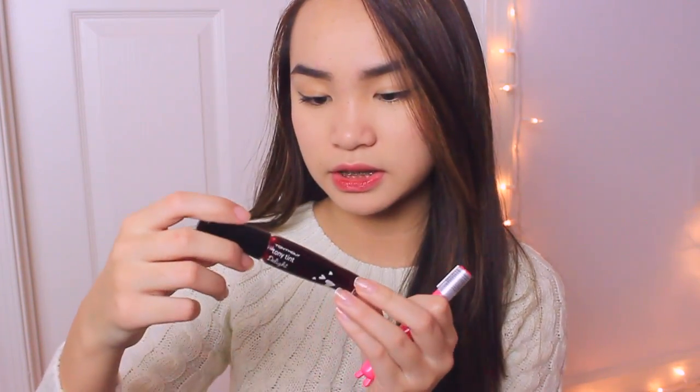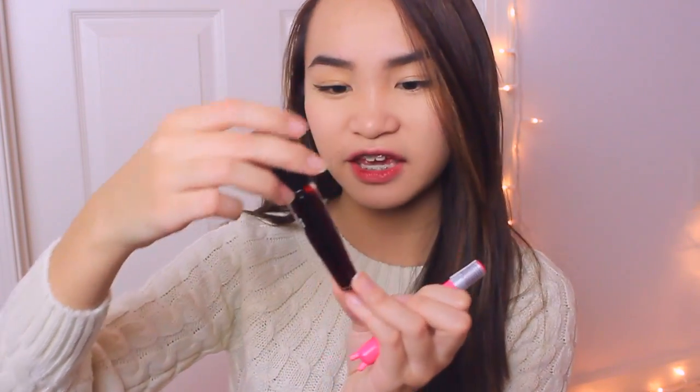Moving right along, I got some things for myself on my birthday, like when we went shopping. I got myself the Tony Moly Delight Lip Tint in the color red, I think. And then I got a Tony Moly Petite Gloss Bar.